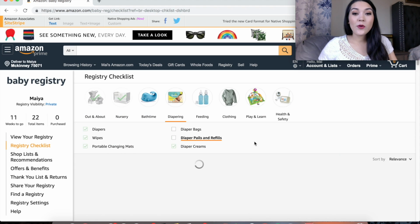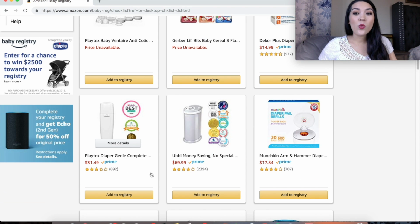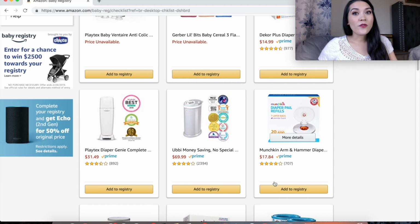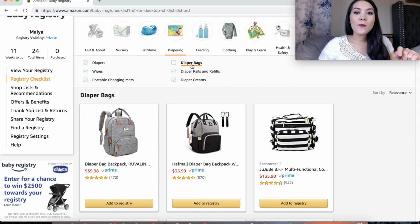All right, so then diaper pails. All I can say is do not get a Diaper Genie or one of those really cheap plastic diaper pails that require you to use their special super expensive diaper bags. Just don't do it. We had one and it broke pretty quickly, so it was just a waste of money. What has worked for us for a really long time now are these UBBI diaper pails, and you don't have to buy super special expensive diaper bags. You can just use your regular kitchen trash bag, which is super convenient. So I love this. Add to registry.